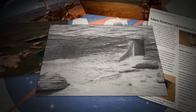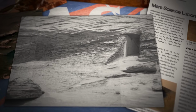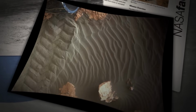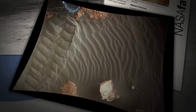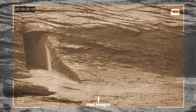The consensus among experts is that this door is nothing more than a shallow opening in the rock, cleverly crafted by the forces of nature. Those visible layers were likely deposited around 4 billion years ago under sedimentary conditions, potentially in a river or a wind-blown dune. The winds on Mars have been hard at work, eroding these layers over time, leaving behind the intriguing features we see today. And if you look closely, you'll notice a few natural vertical fractures scattered throughout the image.